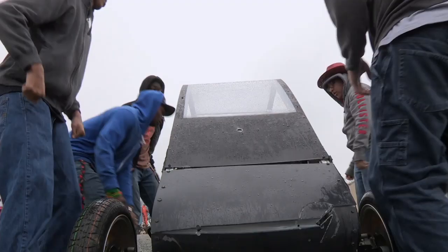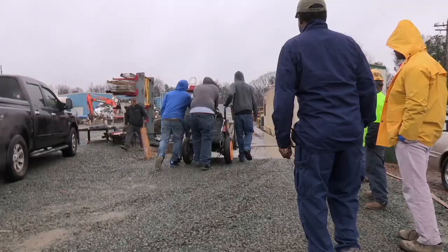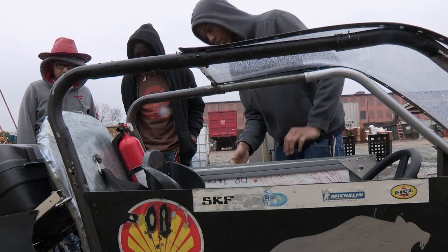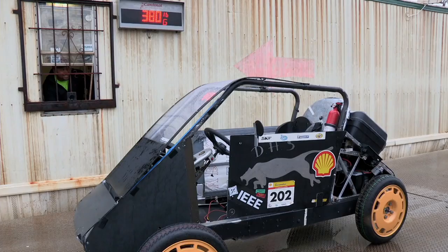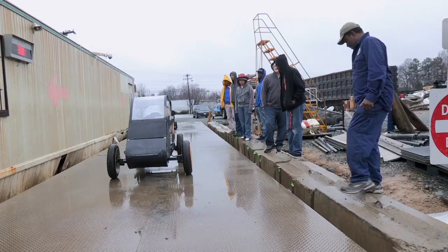Okay, so somebody get in. The maximum weight in this vehicle category, excluding driver, is 450 pounds. So now we got to get off of this here, right? Yes. And you said we got to be how much? 400. Okay, 400 pounds on the money. Ain't that something? Okay, so we're good.